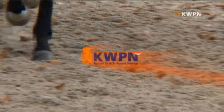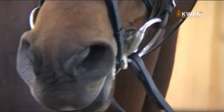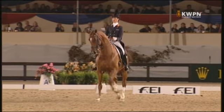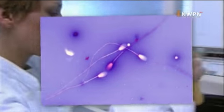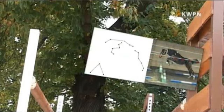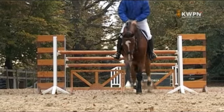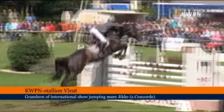Unbelievable. But this does not mean that the KWPN can rest on its laurels, because every successful formula attracts competition. To maintain its leading position, the KWPN is committed to constant innovation and extensive scientific research. For example, the KWPN conducted the groundbreaking OC study, as well as the personality study, which developed a method to reliably assess a horse's temperament. And of course the JumpX project, in which the KWPN collaborated with scientific institutions to analyze a show jumper's coordination over an obstacle.